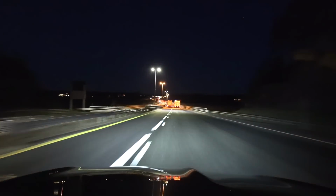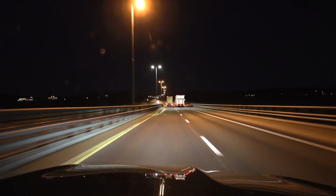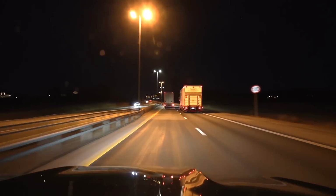So trip meter says 918 kilometers now. Okay, let's finish this. Elefantrennen, yeah.